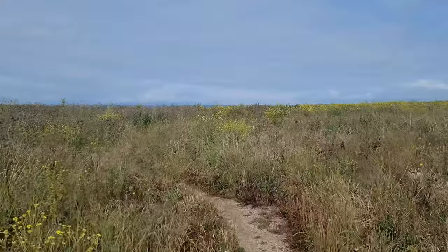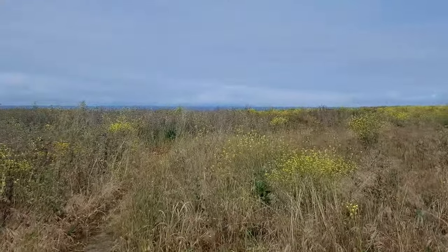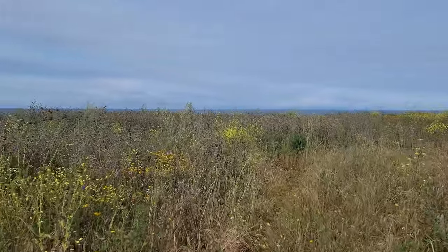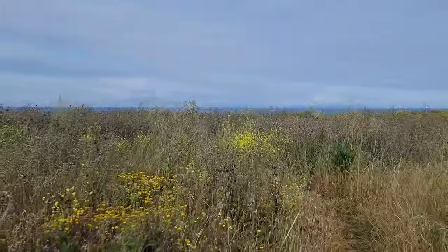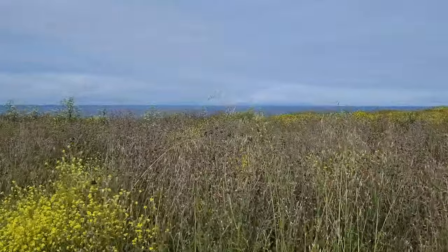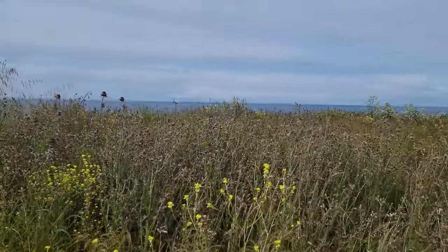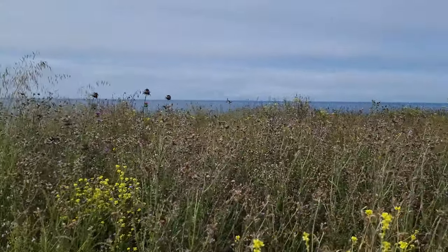But as you can see, the tide was low, and so you saw the hole in the wall. Walk through that to the other side. And then there was the drainage tunnel.